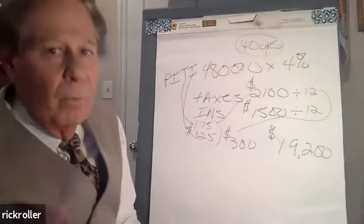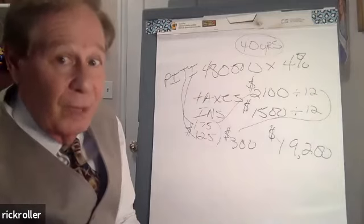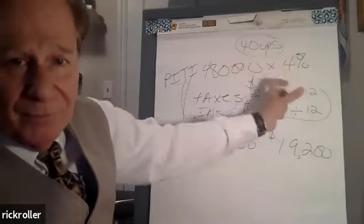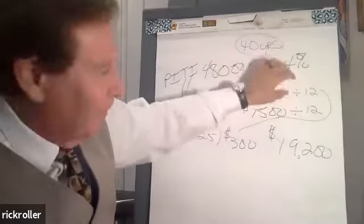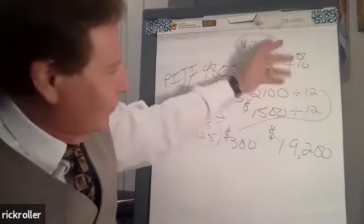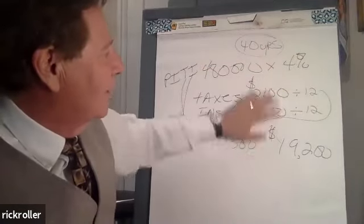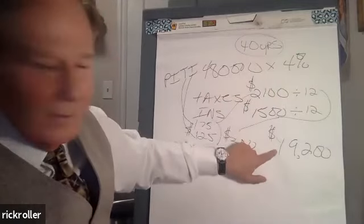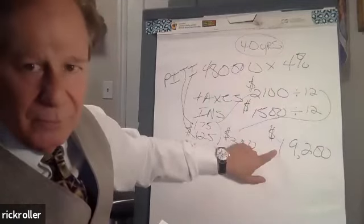Now, really true math aficionados realize I could have divided this 4 by 12 and had a smaller decimal equivalent of that and multiplied that and got a monthly interest rate. But we're not going to do it. We're going to do it this way because it's easier. So 4% times this equals this, $19,200 in interest.